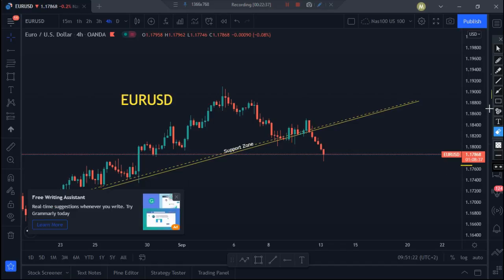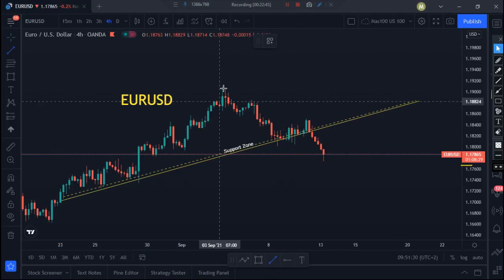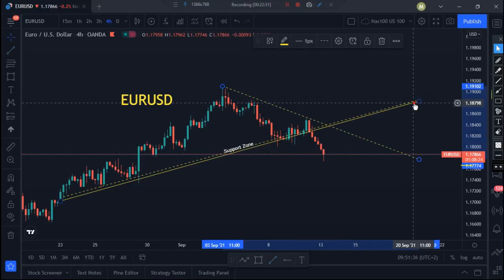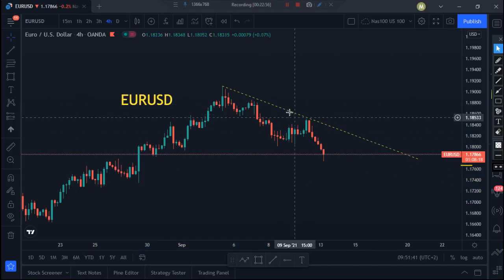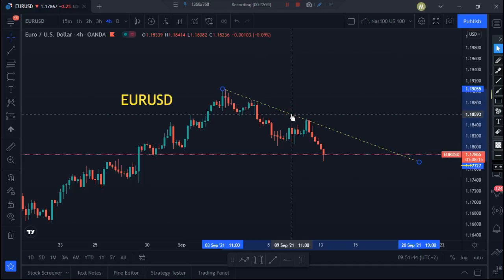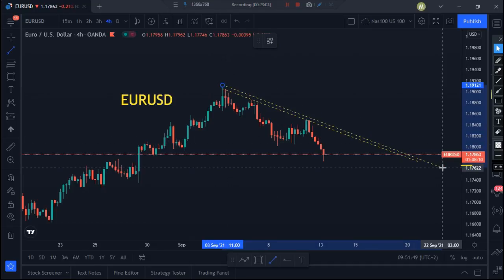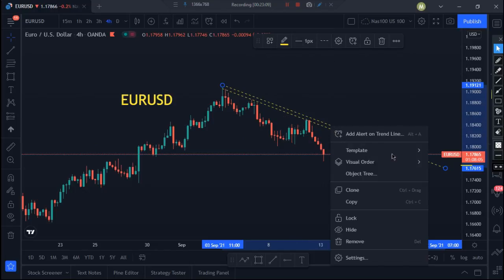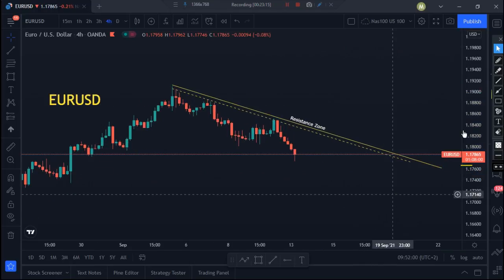So we can try to draw something which will support the way we analyze, and when we say it's bearish, let's try to get something like that. We can try to connect this. You can see that. So we can say bye-bye to this one. Now we are on the resistance. It means now we are on a downtrend, so the market is moving lower.